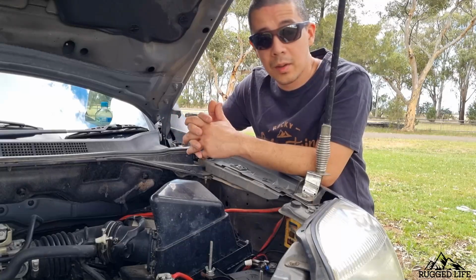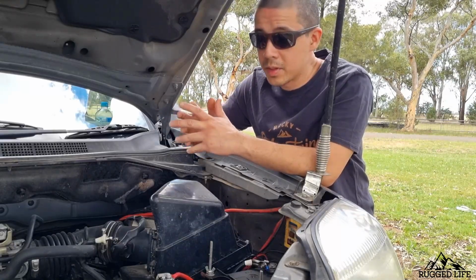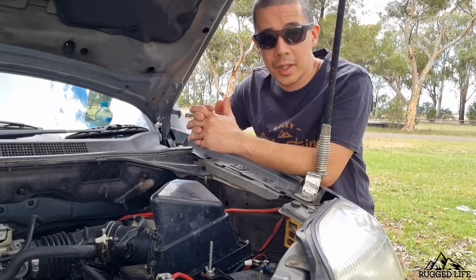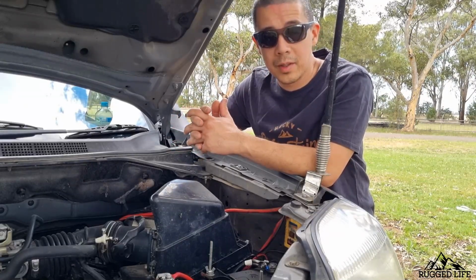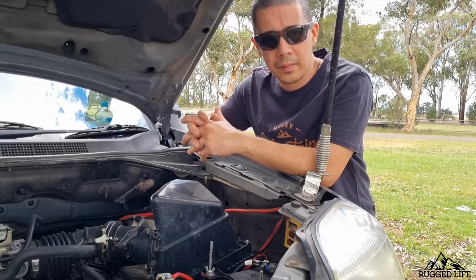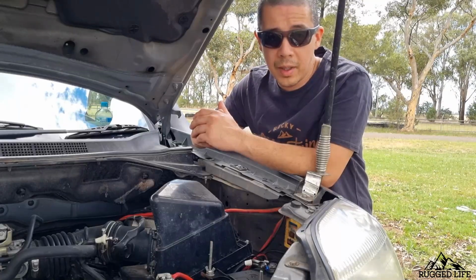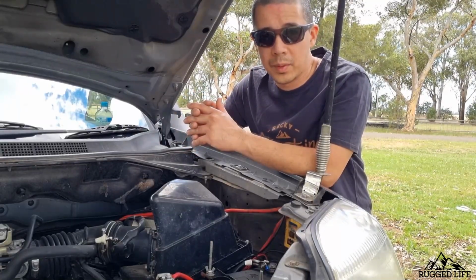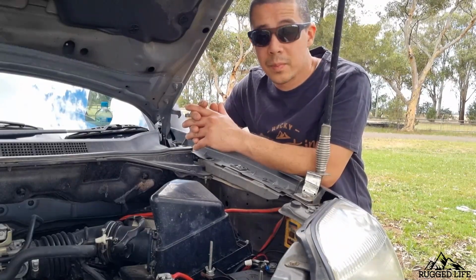My X-Trail has over 244,000 kilometers on the clock. As I said, it's a 2.5 liter petrol engine with a 4-speed automatic transmission, not a CVT, full auto, and it's still going strong. Towing this, I was averaging about 6.5 kilometers per liter, or around 15.3 to 15.4 liters per 100.